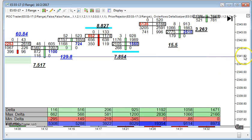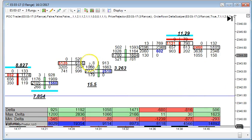And then you do. You've got another big imbalance in here, selling imbalance. So now this is a couple ticks higher. You're seeing some active bidding here, 5,000, 2,000, 3,000, 2,700.